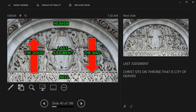All right, so in the Last Judgment, Christ sits on his throne in the center, and the good are on his right. Do you remember the Pantocrator where we had Mr. Frowny Face Jesus? He was looking to his left. That's because he's looking at the damned souls. So on Jesus's left in this image are the damned souls. On his right are the good souls, the blessed souls that are going up to heaven.